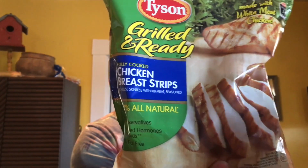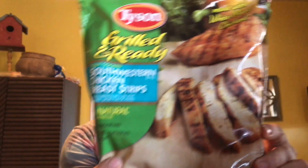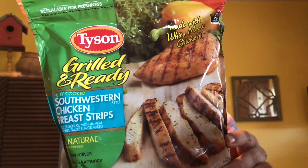Depending on the brand that you get, some of them don't have much flavor, so this one I don't think has any flavor to them. But you can add some if you want to. Another one that I like is this one. It's the Southwestern chicken breast strips. This one has a little bit more flavor to them. So I had something like that.